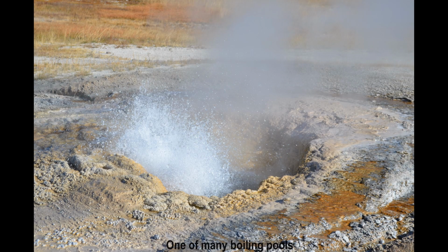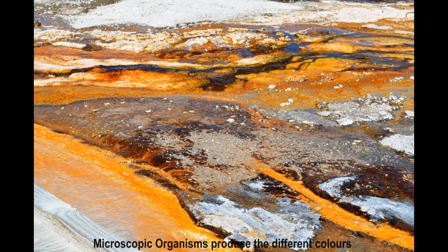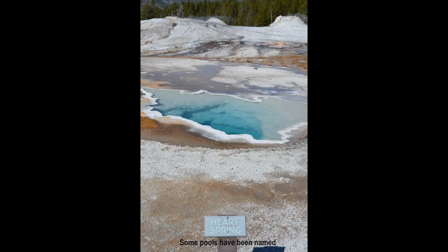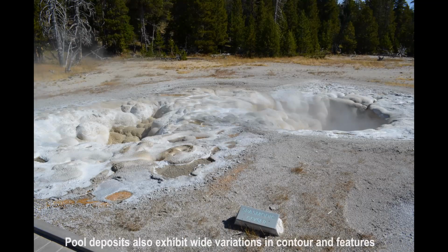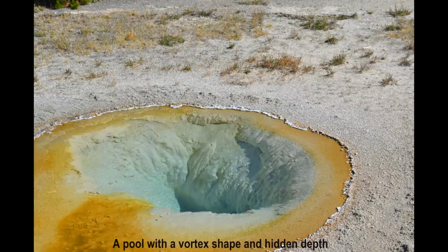A few of the boiling pools in the park are shown in the following photographs. The colors are produced by microscopic life forms and vary according to the temperatures of the pools. There are also wide variations in the size, contours, and features of the pools.